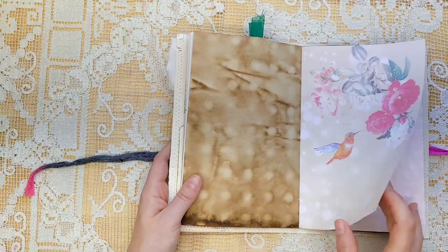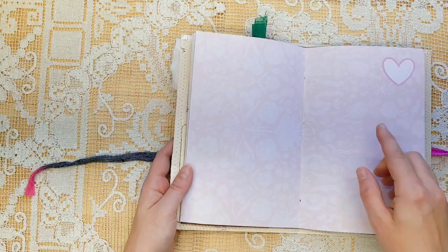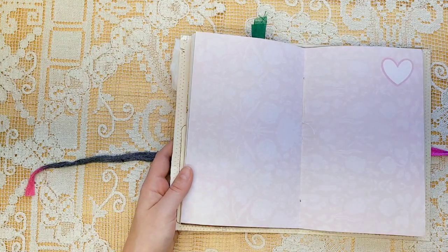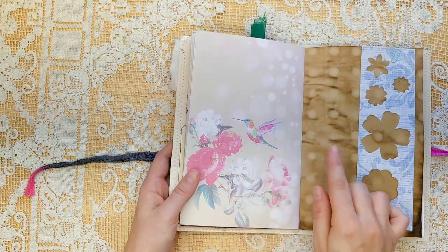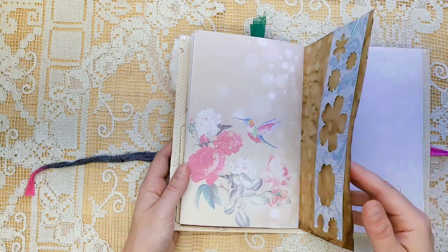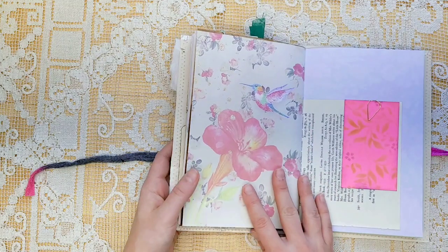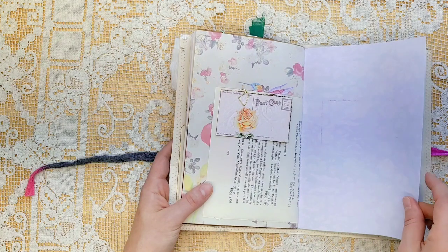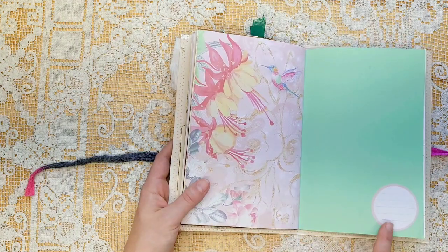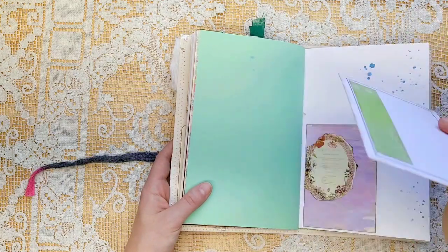Coffee dyed paper. I found these labels. They're for like a happy planner or something like that, but I got them at Tuesday Morning this week. It was $2.99 for a whole collection of these stickers, so I used a few of them. Got some negative punch outs there, some flowers, vintage roses, stenciled journal card, little postcard. There's another one of those sticker labels. Very useful tuck spot.